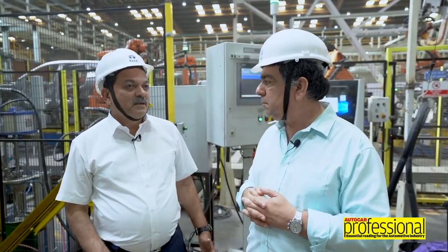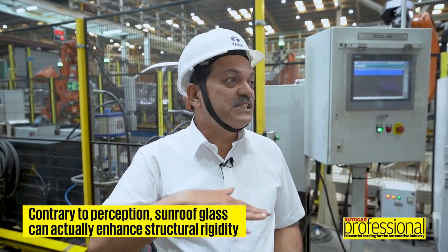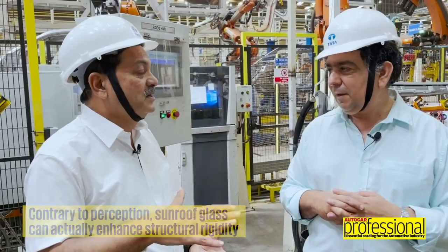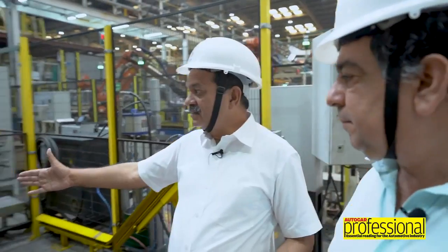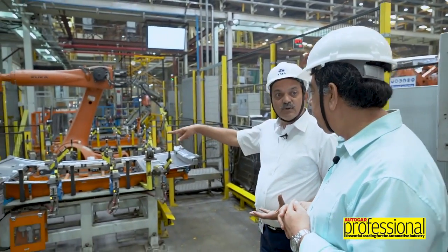Maybe there is something to a catch that we need to explain to you here. One would always think that a glass roof would tend to reduce the rigidity of the structure, but it's actually not so. The glass is as good or even better than sheet metal when it comes to rigidity. In addition to that, as you can see on the welding fixture here, the sunroof cutout is backed up by a huge structure that goes inside it.